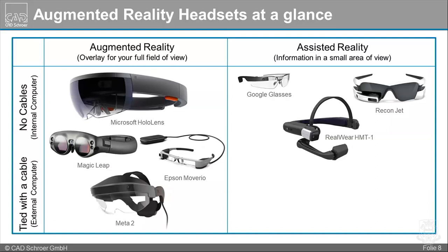Quite heavy, 2.5 kilos, costs you $3,500. Really fast processor, they're great stuff. Assisted at the same idea down this end, that's some glasses to see the world, and we can put some pictures in on the right-hand side, some images. Mixed up, much more usable for people who wear them all day.